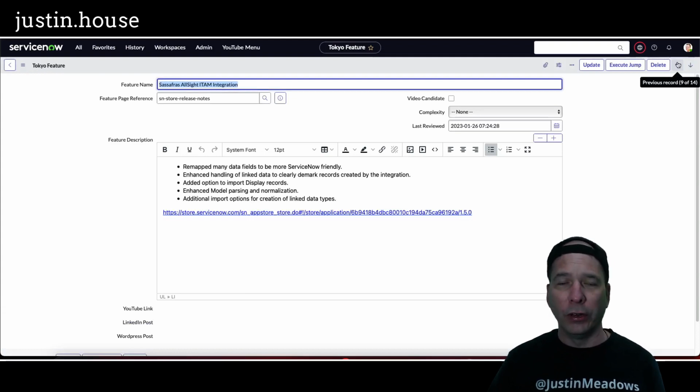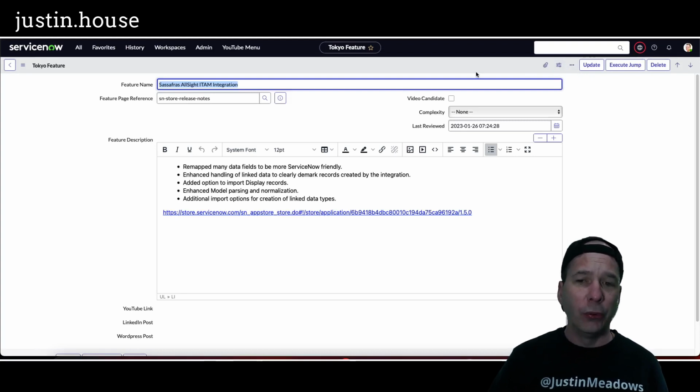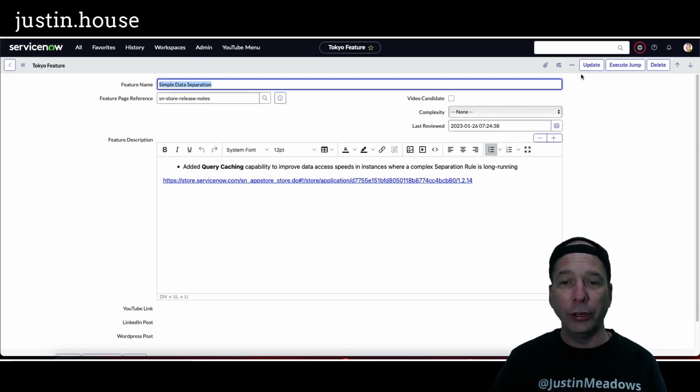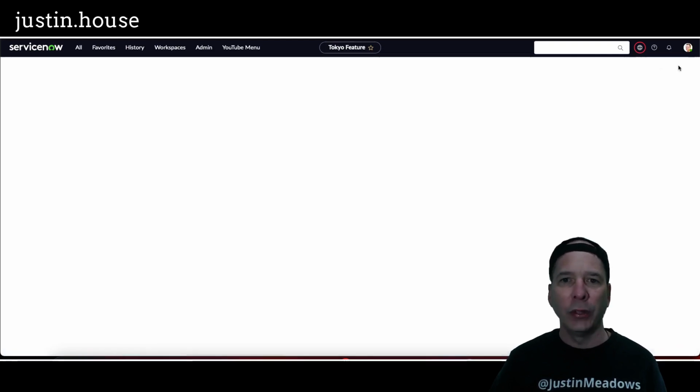Sassafras, always wanted to say that word. Sassafras all-site ITAM integration remapped many data fields to be more ServiceNow friendly, enhanced handling of linked data, clearly demark records created by the integration, added an option to import display records, enhanced model parsing and normalization, and additional import options for creation of linked data types. Simple data separation added a query caching capability to improve data access speeds in instances where a complex separation rule is long running. TeamViewer Enterprise integration, supportive TeamViewer managed groups, and cleanup of unintended access setup.